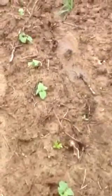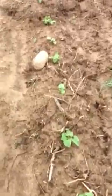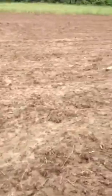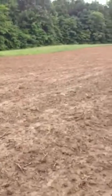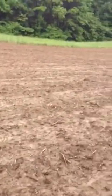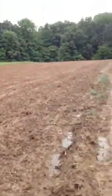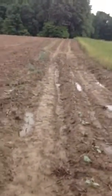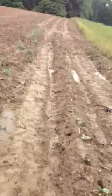But I've got peas out through here. We're getting here to the end. It gets pretty foul, the ground does, right past here. Then out through there, you probably can't see it too well, but I've got 8 rows of corn. I think it's 5 rows of sweet corn and 3 rows of regular old style field corn. So we'll take a walk down here to the other end.